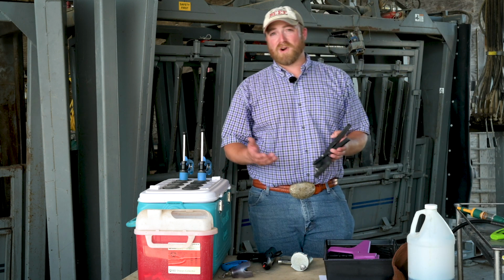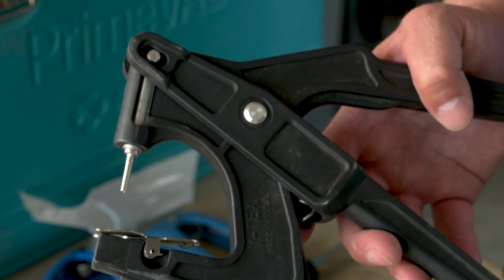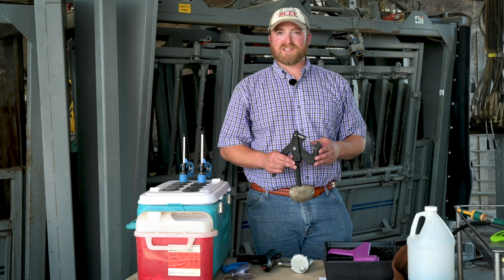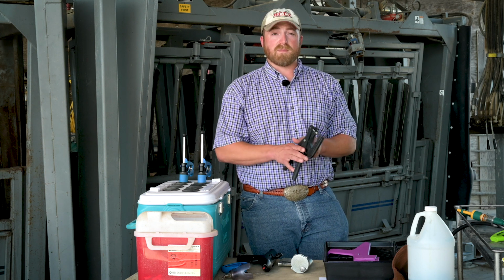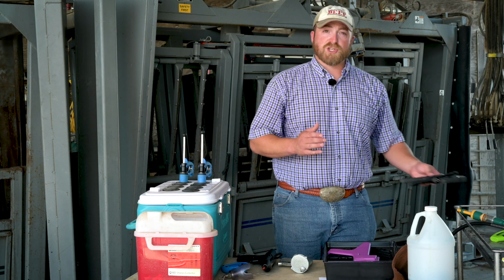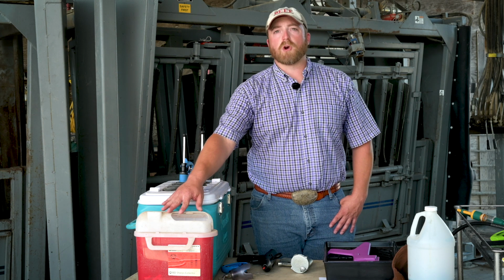Again, anytime that we're handling animals, we may be surprised with animals that have lost ear tags. There are a lot of different ear tags out there and available. Make sure that you have properly functioning ear tagging equipment that's readily available chute side whenever we're running those animals through. Last but not least, I think it's very important that we have a sharps container.